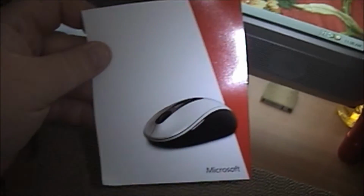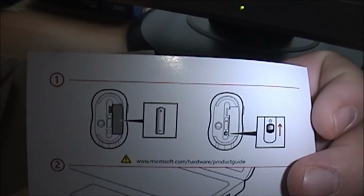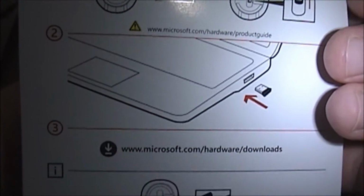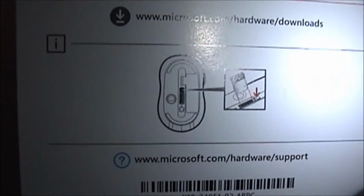No CDs. They don't really send those anymore because the modern operating systems have the drivers. This is just telling you how to set it up, how to put the battery in, where to turn it on, and then of course where to put the little wireless receiver, and then where to store it.